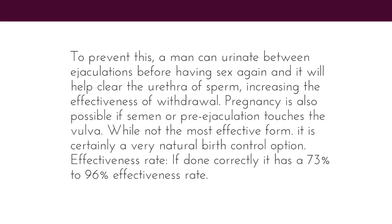To prevent this, a man can urinate between ejaculations before having sex again, and it will help clear the urethra of sperm, increasing the effectiveness of withdrawal. Pregnancy is also possible if semen or pre-ejaculation touches the vulva. While not the most effective form, it is certainly a very natural birth control option. If done correctly, it has a 73% to 96% effectiveness rate.